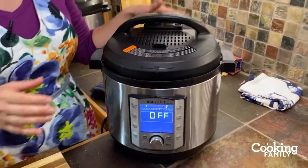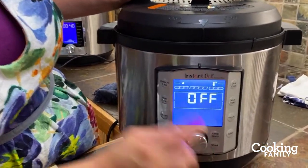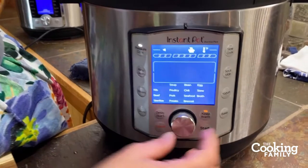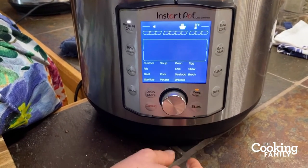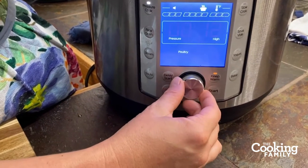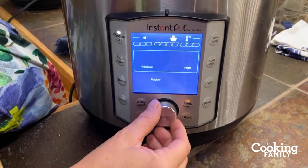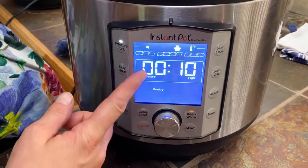There we go, and we're gonna make sure that seal is set to sealing, and we're gonna press our pressure cook button. This would also be manual on some machines. We're gonna select poultry. We're gonna change the temperature, and like I was about to say, on the older machines, you're gonna use the plus and minus buttons to change the time.